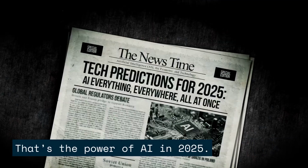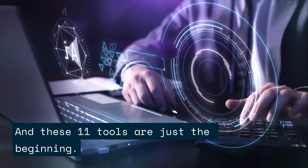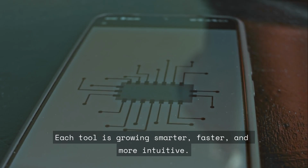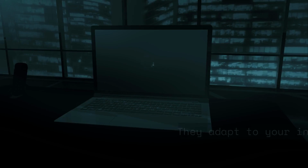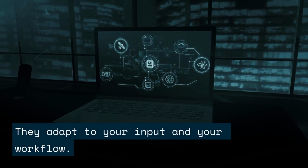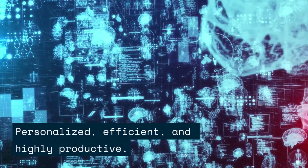That's the power of AI in 2025. And these 11 tools are just the beginning. Each tool is growing smarter, faster, and more intuitive. They adapt to your input and your workflow. Personalized, efficient, and highly productive.